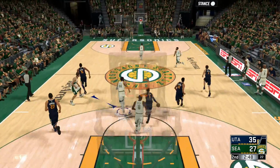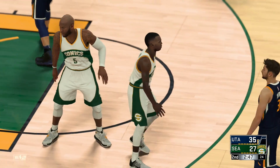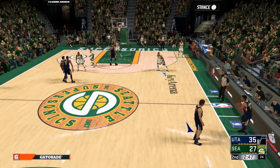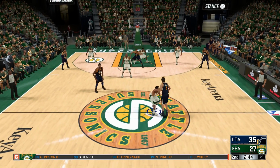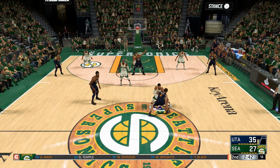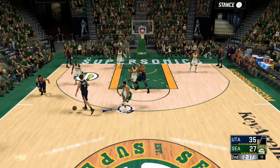Finney-Smith can't get it to go. Jazz leading by 8. And there's the foul. It'll go on Nikola Mirotic. That's his first foul. Big group substitution here for Seattle. Withey checked out, and Jeff Withey is replaced. Spates comes in for Mirotic. Wesley Johnson's checked in for Dorian Finney-Smith. And Max subbed in for Gary Payton.